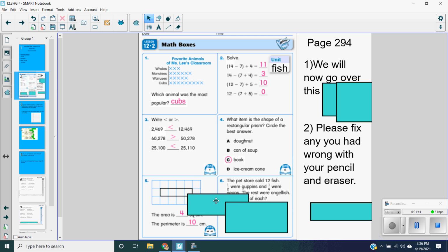For question 5, when you're figuring out the area, you're thinking about how many are inside. So you should have found 4 for the area. When you're looking at the perimeter, you're thinking about how many are around. So I can see I have 4 by 4 on the top, 4 on the bottom, which is 8, and then 1 on each end, giving me 9 and 10 for my perimeter.